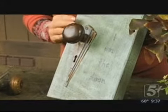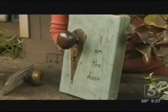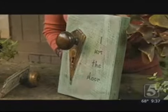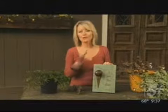Once you attach your hardware, then you can put one of your favorite inspirational either scriptures or maybe a poem, and you can paint that over the top. Now to me, this is the perfect example of reusing and renewing and repurposing. Old hardware, old wood, new piece of art.